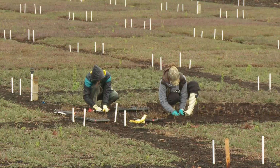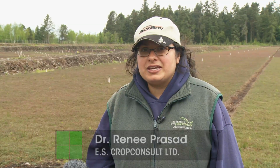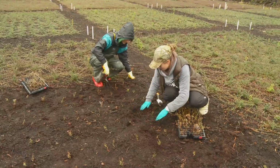She's getting help today from this group of students from the University of the Fraser Valley. Every year, we take on about 4 practicum students from UFV. They help us with monitoring, and then on Fridays they work with me on the different research projects. So they've been out twice now to the Cranberry Research Farm, helping with the plantings of the new plots.